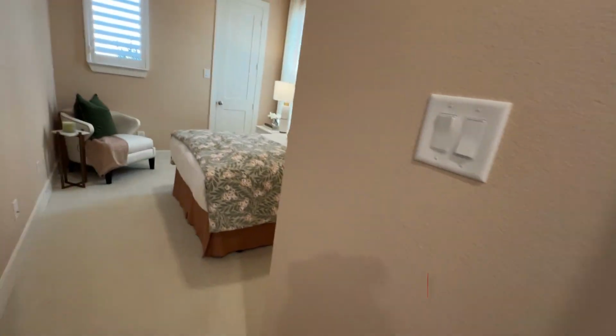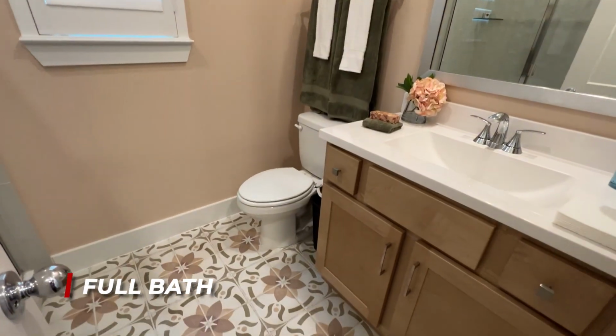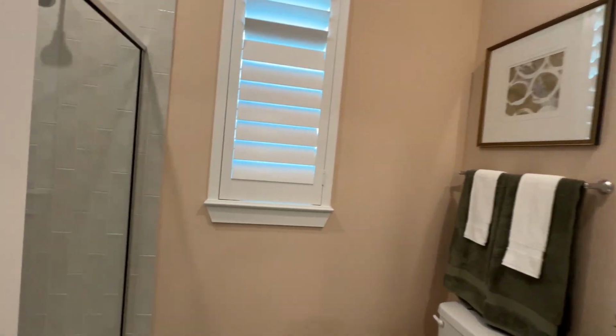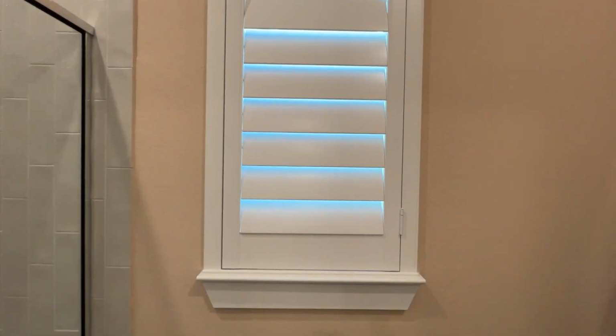To the left is a hallway with your secondary bedroom. Downstairs, it's your guest bedroom. It's a very nice sized bedroom. And then you have a full bath right next to it. I love that it has this full bath with a stand-up shower for your guests. And I love how they do their stand-up showers. I love the tile they chose to use on the floors. It's just a really nice, beautiful place.